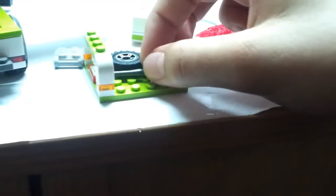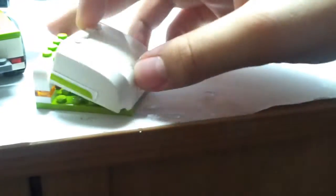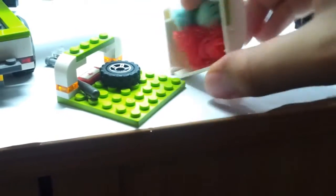And you know how extra tires are different than the ones on the car, and by different I mean thinner, and yeah, they look a bit different. So I'm just gonna try to put this back together. It's hard to do with one hand, so yeah, it's sort of like that.